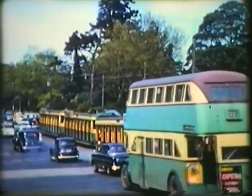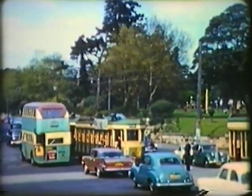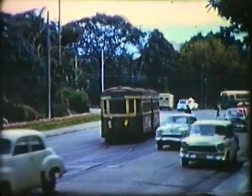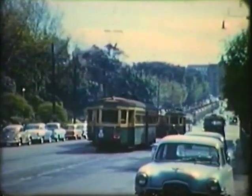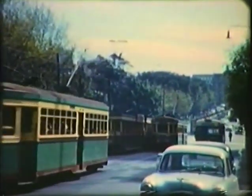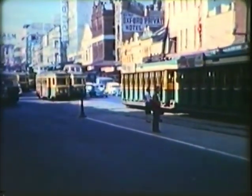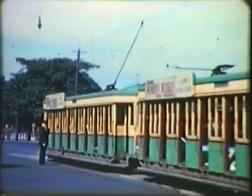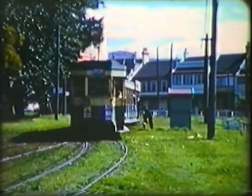College Street. Deprived of their normal terminus, Watson's Bay trams were turned back in Boomerang Street. College Street, Oxford Street, Flinders Street nearing Moore Park. Turning onto the long siding opposite the showground.